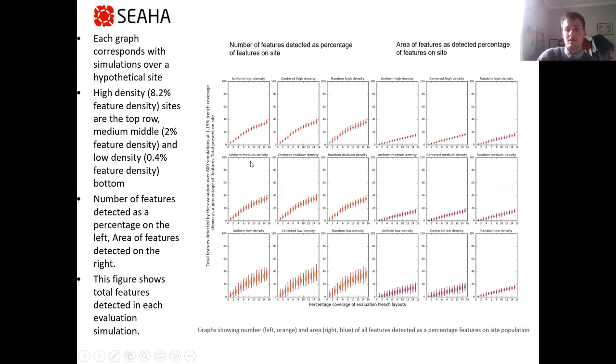18 graphs, and each one corresponds to one of the sites. So we have the uniform high density, medium density, low density, and this is the number of features detected, and this is the area of features detected. And one of the things that by using a computer model we were able to do is repeat these evaluations over and over again with different angles and different layouts and different positions. So we get an idea of the variability within our evaluation sample.